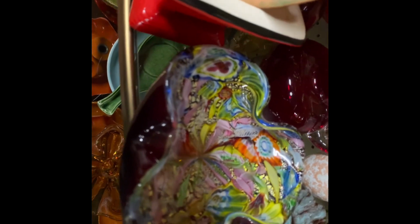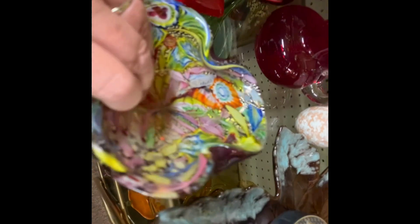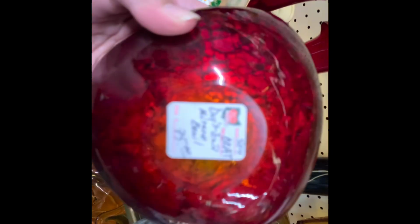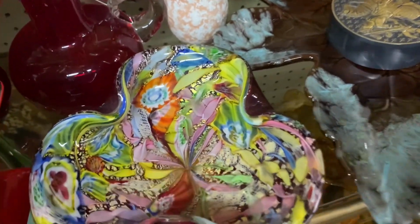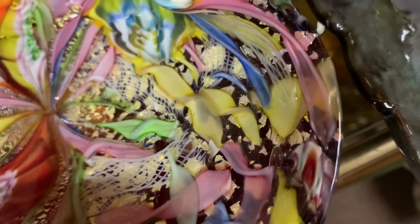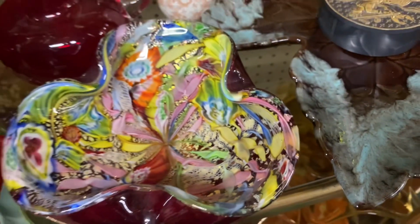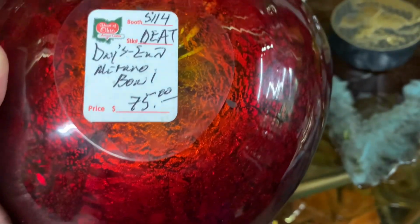And then if there has to be one piece, this might be it. One piece that I wish I had gone ahead and spent the money on. But I didn't. As you can see, I think it's $75. But this is just a gorgeous example of Murano glass. It's end of day. Look, it's got all the aventurine. It's got latticino. It's got all the colors. Tutti frutti is what they call it sometimes. I mean, I adore this bowl. I wish I could go back and get it. Wish I could jump back in time and make myself get that bowl. It is gorgeous.